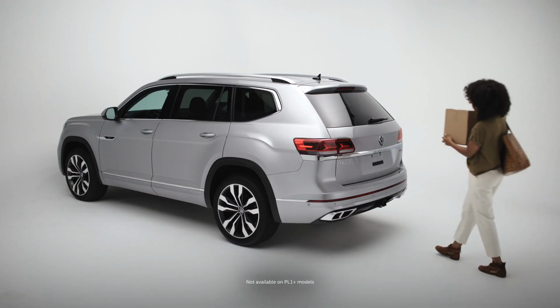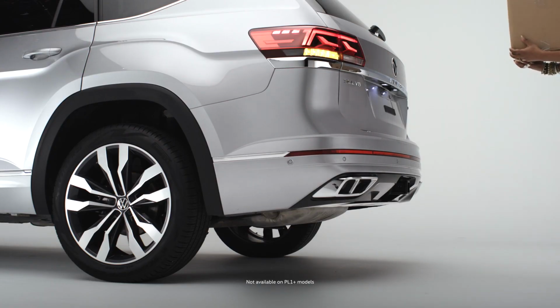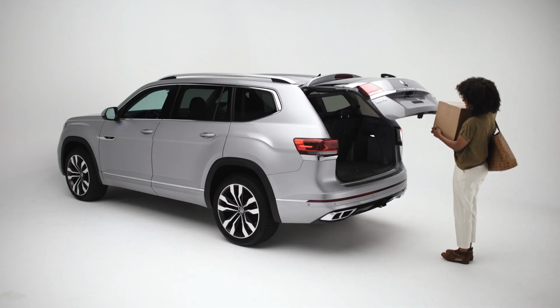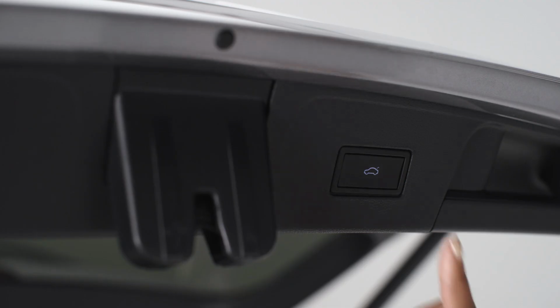With the fob on you, just make sure your foot reaches a little under the bumper. You'll know your Atlas has seen you because the rear light will flash. Then you have a beat, a second or two, to step back out of the way before the hatch opens. To close, simply press here.